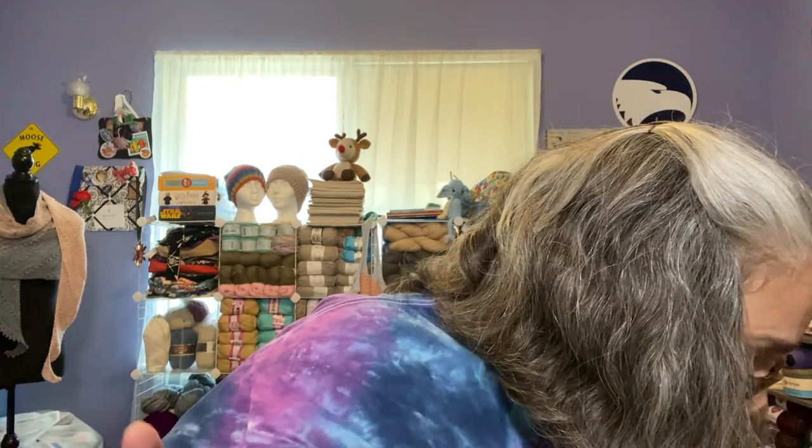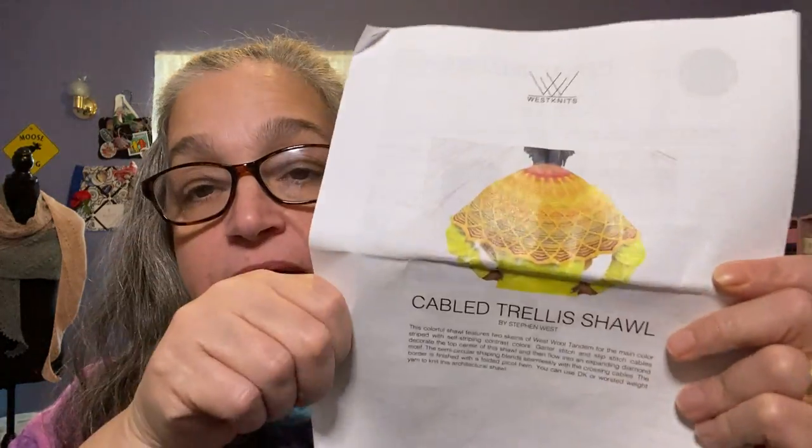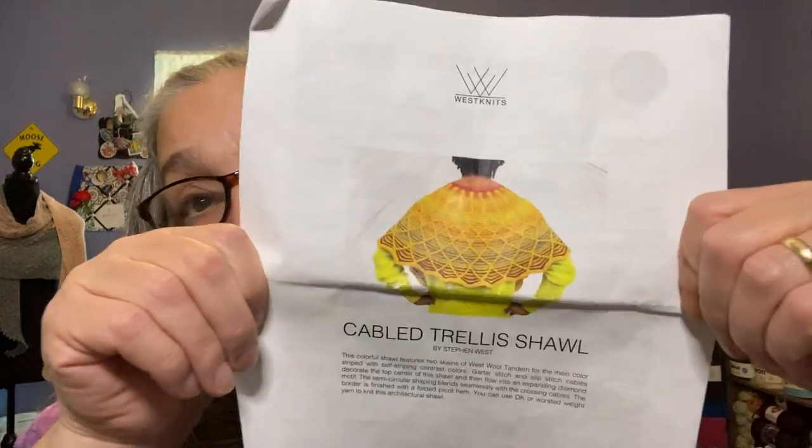Okay, so you've seen this a bunch of times. I feel like this is never going to end, this knit shawl. But I did do a bit of work on it. Let me get all the yarn out. Okay, so this is my Stephen West shawl. It's the Cable Trellis shawl. It's a paid-for pattern on Ravelry.